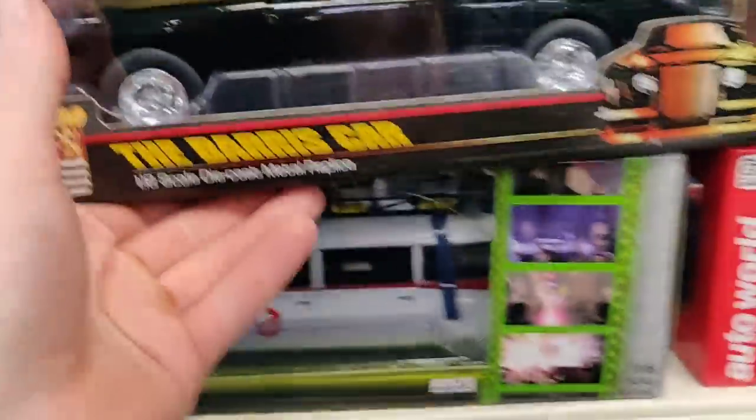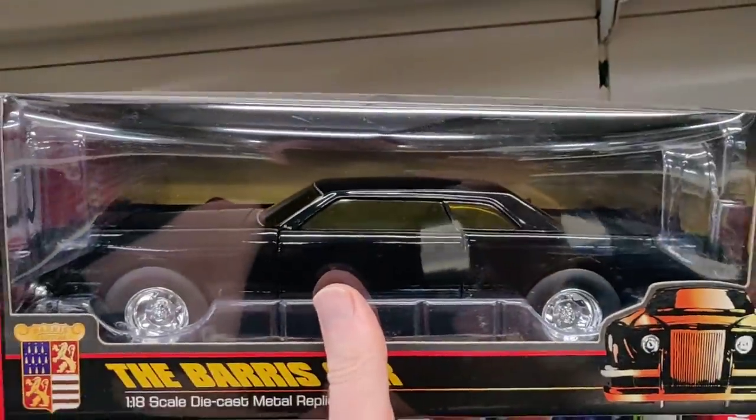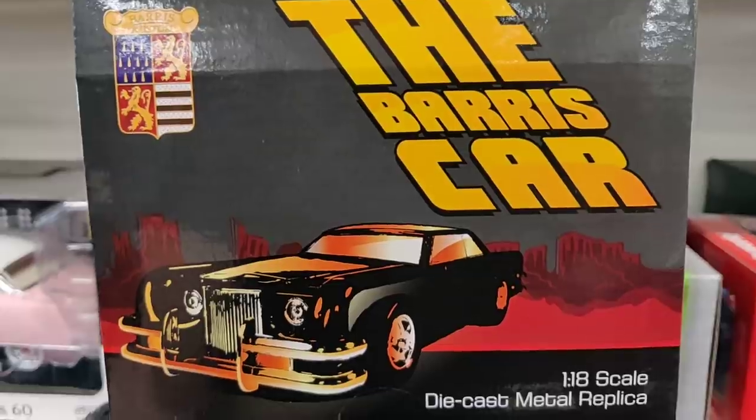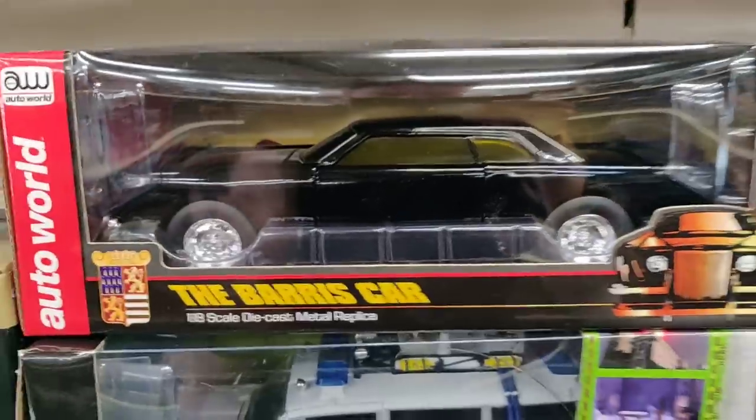It's heavy also. Whoa, this thing is heavy. The Barris car. I have to look it up. Sick. Super cool. Definitely have to make a picture of that one.